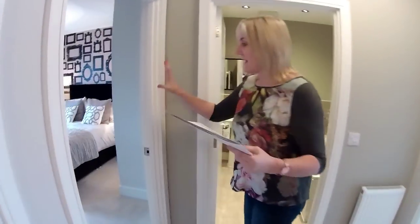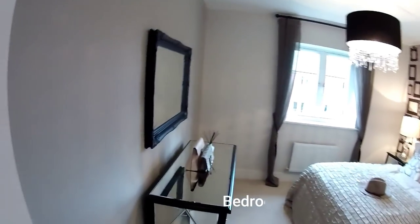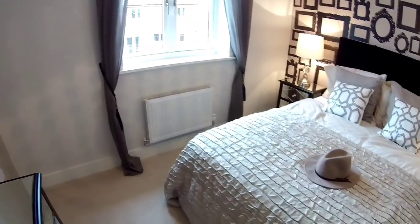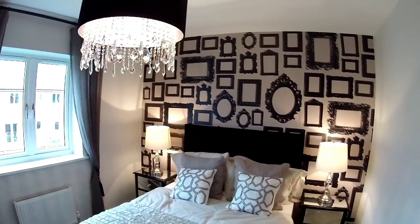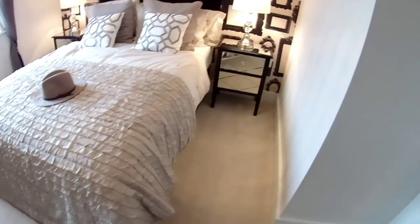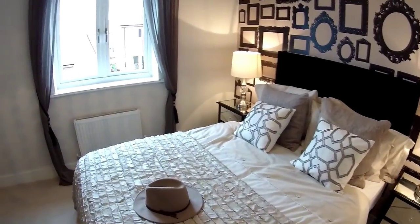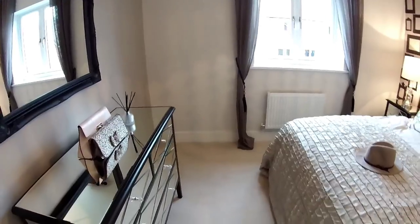Right, at the rear then, again, we've got bedroom four. So you're actually above the family area of the kitchen. So bedroom four is 2 metres 9 by 3 metres 2. Plenty of room here for additional furniture, such as a wardrobe, etc. Yeah, you could fit wardrobes in easily.